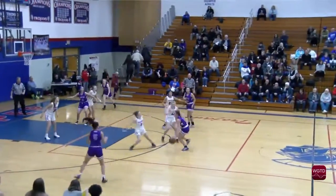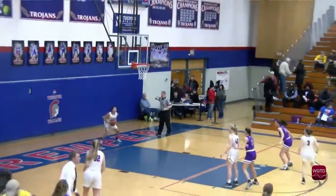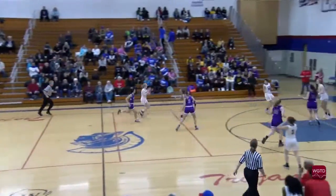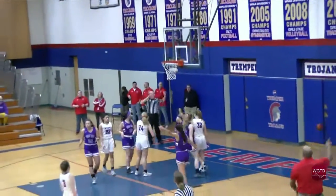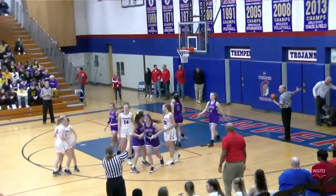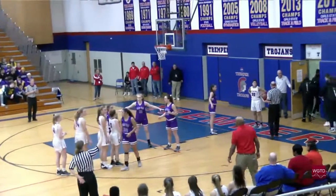Ball moving around for Indian Trail, down by the deuce. Ball up and in. Nice job by Winslow, as there were some hands on the ball, and she was able to move away. Kenosha Tremper now dealing with that press, as they're able to run through it, and out of bounds. So we saw a shot there from Gordon, but they weren't able to make anything happen. Or she wasn't. Going up for the rebound, ball knocked out of bounds.